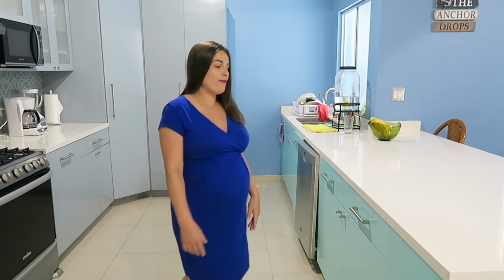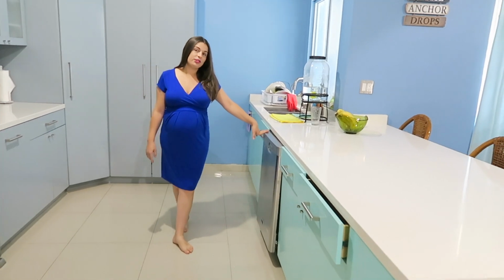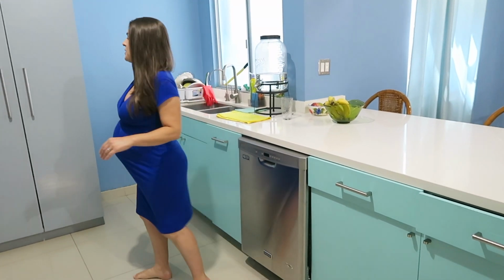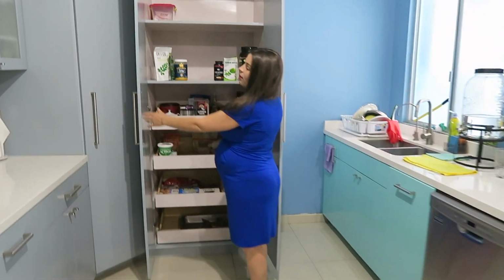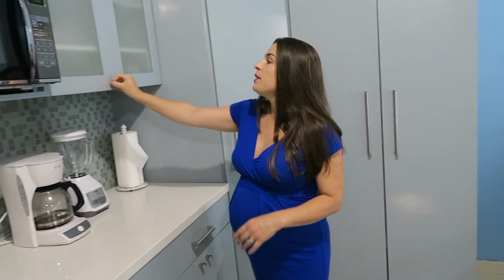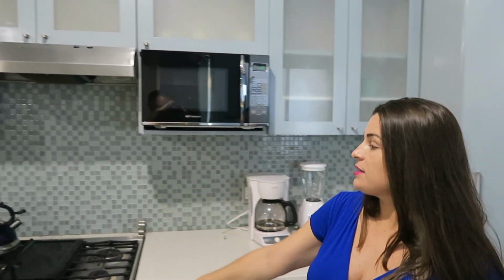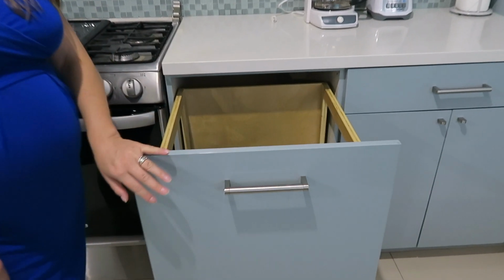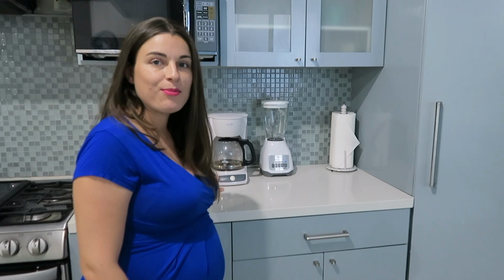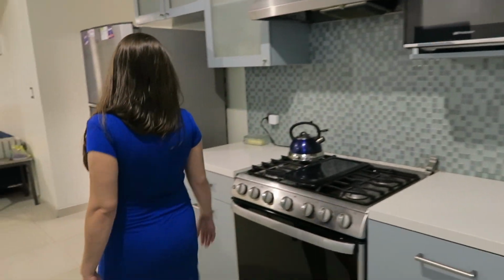Here's our kitchen. We have plenty of space for all of our things. And we have a dishwasher, which we don't really use. We usually wash our dishes by hand, but it's nice to have the option anyways. Over here, we keep all of our food, mostly dry food. And we have our glasses and mugs here. We have a microwave, stove, our pots and pans in here, and Matt makes coffee every morning here, and then we have blenders to make smoothies.